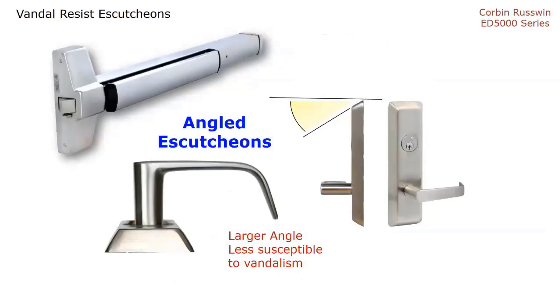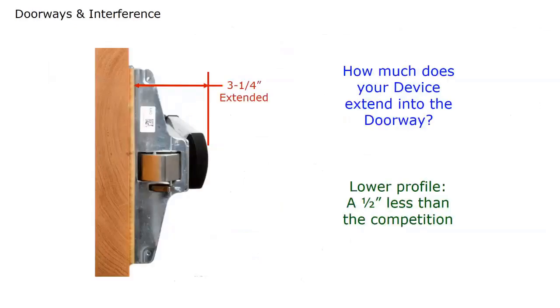When they developed the 900 series trim, they thought ahead because they wanted to make it very vandal resistant. So they put nice angles on the edge of it, so there's no solid surface to try to hit it with. If you were going to take a hammer to it, there's no solid surface to hit the trim on to try to knock it loose or anything. And they did a nice job with that.